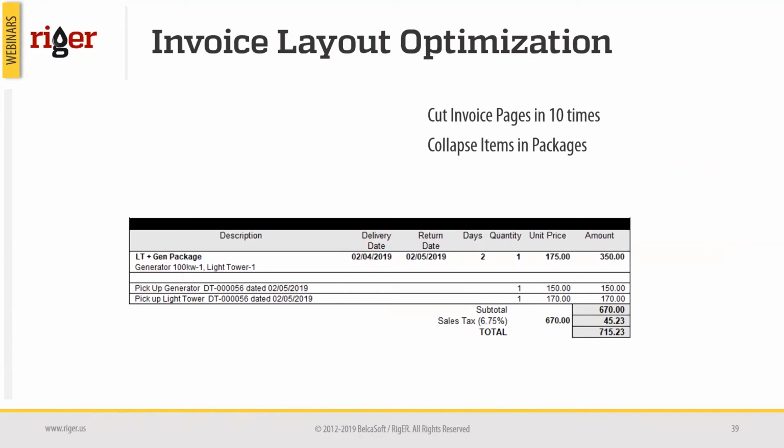Another example which we'd like to share was a request from one of our clients. The challenge they had was that the invoice was too long, and they asked us to combine all the items in the same package and shrink the invoice layout. Say they have a 10-page invoice, and they told us nobody in the Oil Patch will ever sign an invoice of 10 pages. It was very detailed and extensive, because there was a lot of movement during the month from location to location.